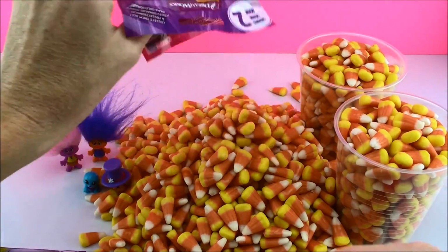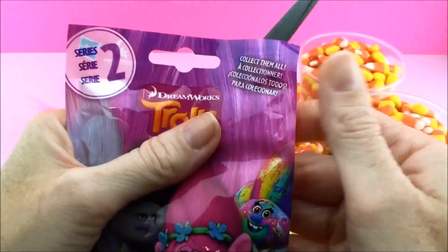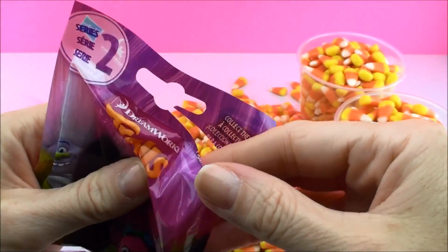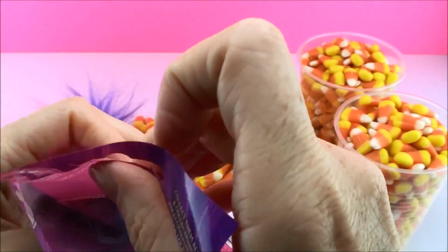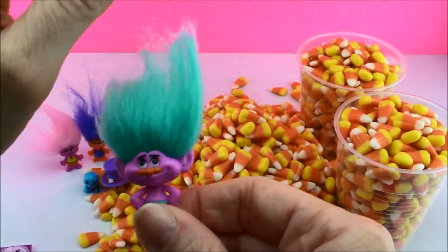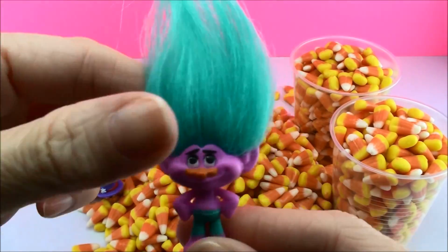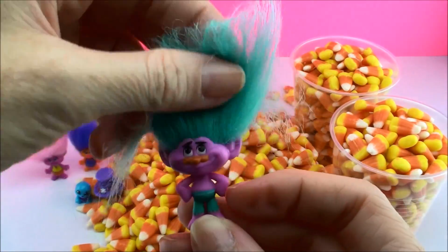And it's another troll's blind bag. Maybe I'll know this one. Let's see. This, I know his name. His name is Creek, and he's one of the main characters of the movie.